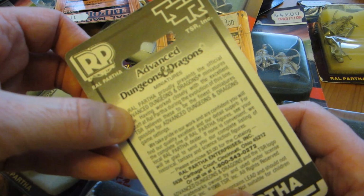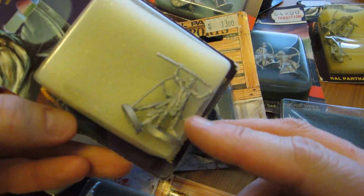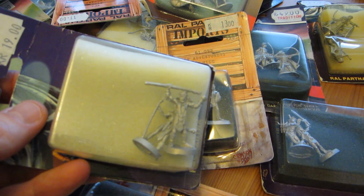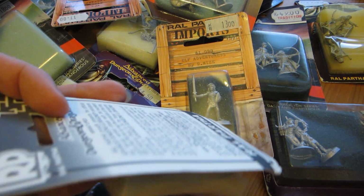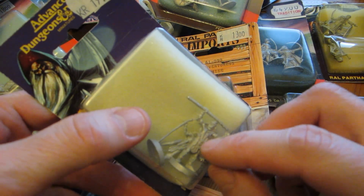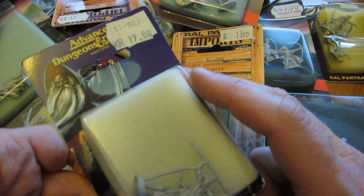All right, you see here, copyright 1988. Now these are actually the start of the evolution to what's called white metal. These have a lesser lead content, perhaps even lead-free, I'm not sure. No, it says the warning, this product contains lead, on the back part. But I have, in the past, opened up a couple of blisters of these and painted them, and the feel of the metal is different. It's not as soft as the older stuff from the early 80s. So there's been a change in the formula.